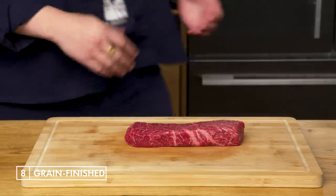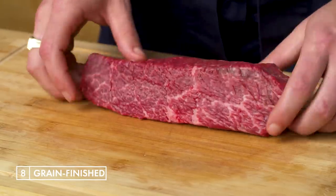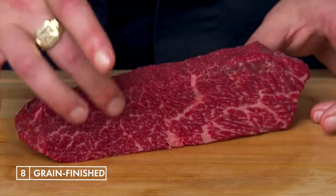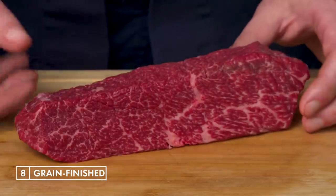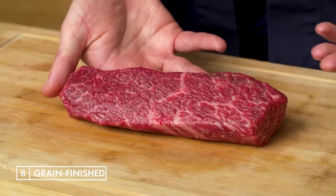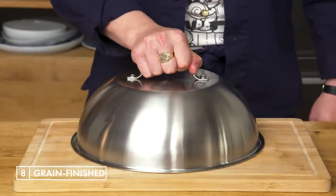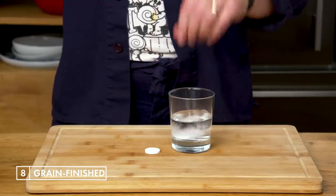This time around, we're looking at a Denver steak, which comes from a relatively little-used muscle situated underneath the shoulder blade bone. It's got really nice marbling, and it's a great example of the way that fat develops in a grain-finished animal. The color is slightly paler than that of our grass-fed steak, but it's still really pretty. Let's hide this for a second, and oh, I am feeling a little bit heartburny right now.